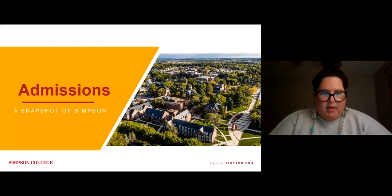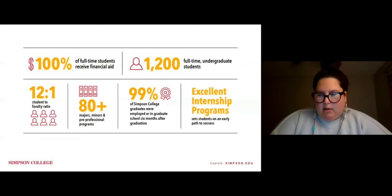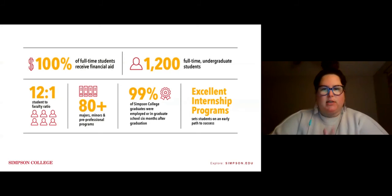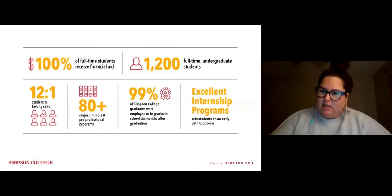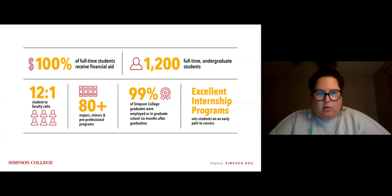So now that we've got some of that out of the way, I just want to give a quick snapshot of what Simpson looks like. We're going to dig in a little bit, especially for those who have never been to our campus before. We are a small private liberal arts college located in Indianola, Iowa. It is a small community about 15 minutes south of Des Moines, which is the largest metropolitan area in Iowa. For folks who are out of state, that's useful information to know. We like talking about that because we give you the best of both worlds. You have that intimate small town environment, and we also have access to a lot of amenities. A lot of our internship programs will definitely be based in Des Moines, so that's always really helpful.